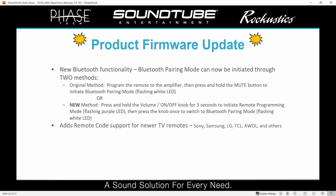We added remote code support for a lot of the newer TV remotes: Sony, Samsung, LG, TCL, AWOL projectors, and several others. So we are trying to eliminate the issues that we know a lot of people have had with particular remotes not being compatible with the amp. Additionally, we corrected several IR learning issues. So the amp no longer should forget the remote codes and need to be reprogrammed after some period of time. They should really retain them now.